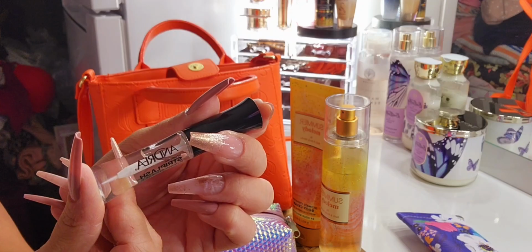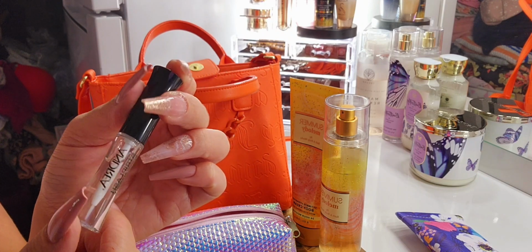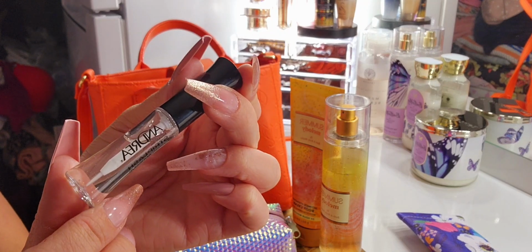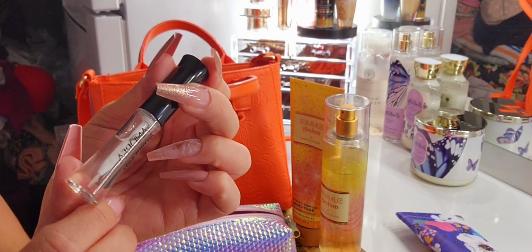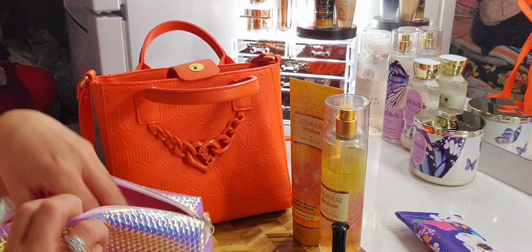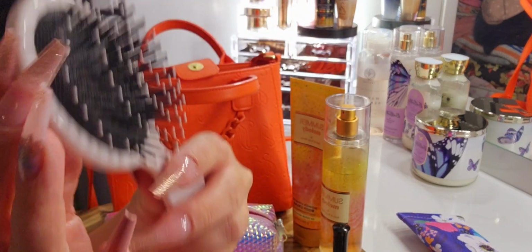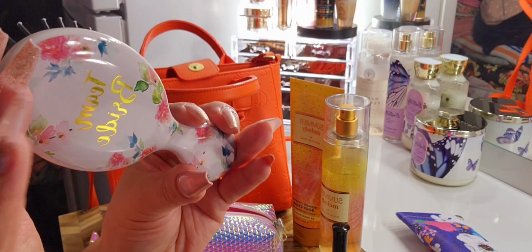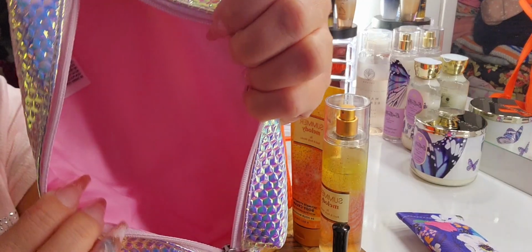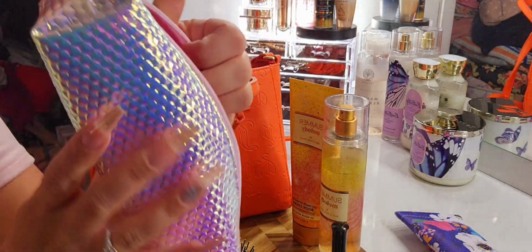And I also like to keep an eyelash glue on hand just in case I'm wearing falsies. And this one I do like using because it is clear, so you don't really tell with the glue. And the last thing in here is my super cute little hairbrush. I love this. This is also from Dollar Tree. I am in love. Now, this is empty. It is super small and compact, but it does fit a lot.